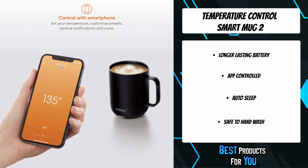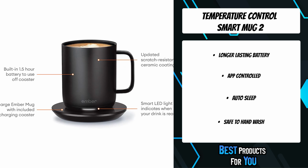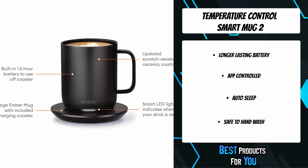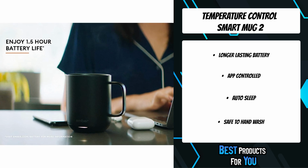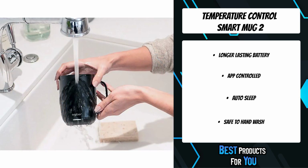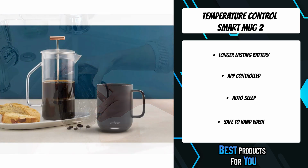With a built-in battery, Ember Mug 2 will maintain your desired drinking temperature for up to 1.5 hours, or all day when paired with the included charging coaster. An LED light at the base of the mug will inform you when your beverage is heating up or cooling off, when it is ready to drink, and when your battery needs to be charged.